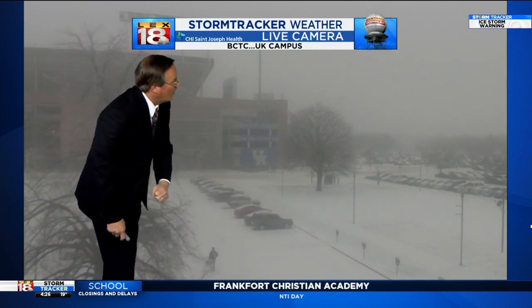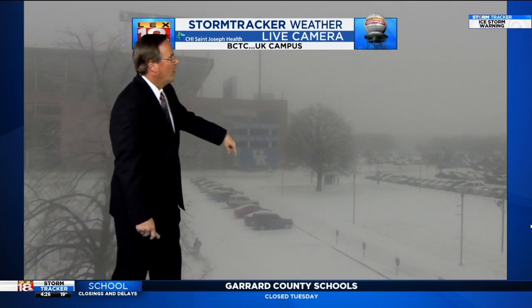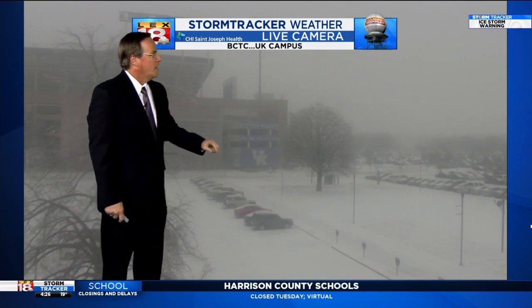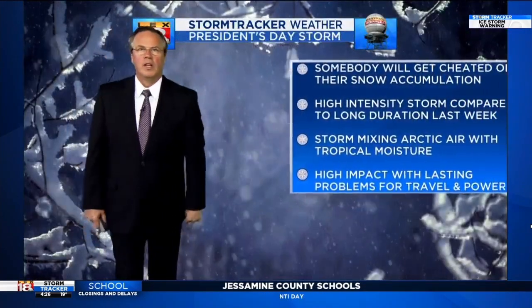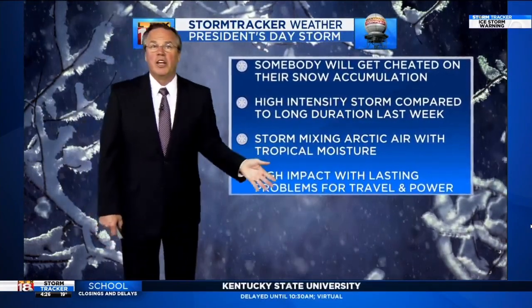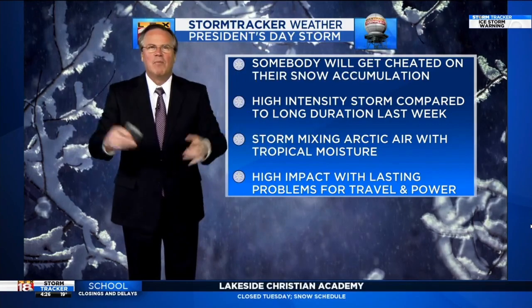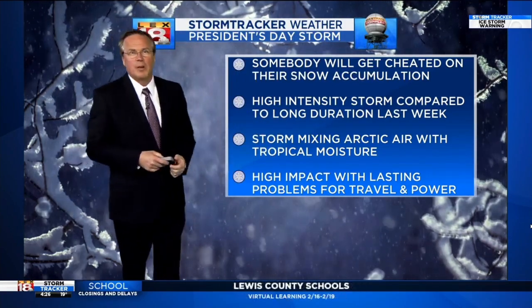As folks are trying to get around there on the Bluegrass Community Technical College campus, that's from St. Joseph Health WeatherBug. They were also just at a front end loader out here a second ago trying to clear stuff out. But that gives you an idea of what it looks like on sidewalks and trying to get through on the untreated roads. And yet, somebody's getting cheated out of their big snow, and I will hear about it on some of the social media, like, where is my big snow? Well, the sleet and freezing rain are killing those accumulations in a lot of places.